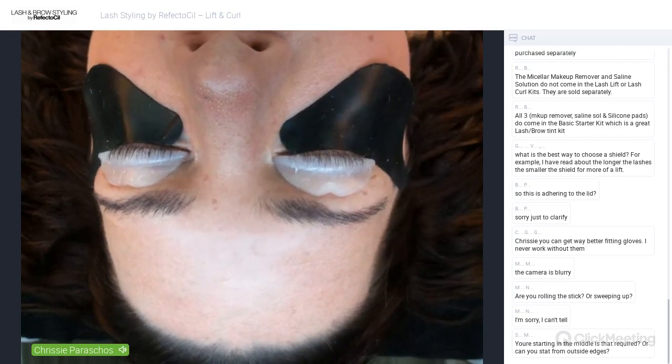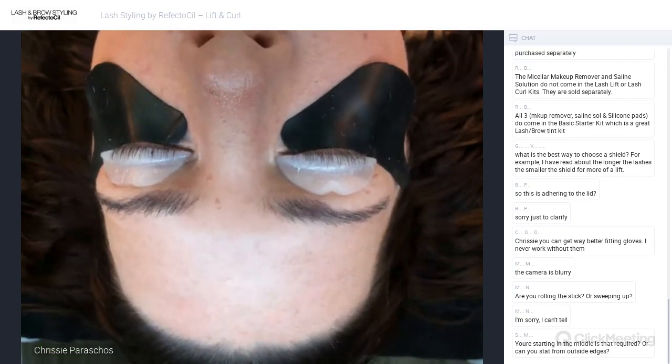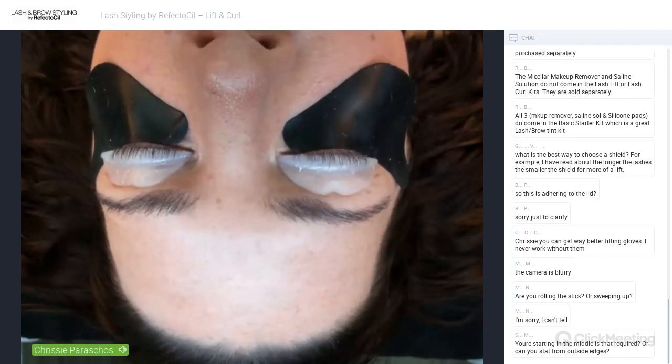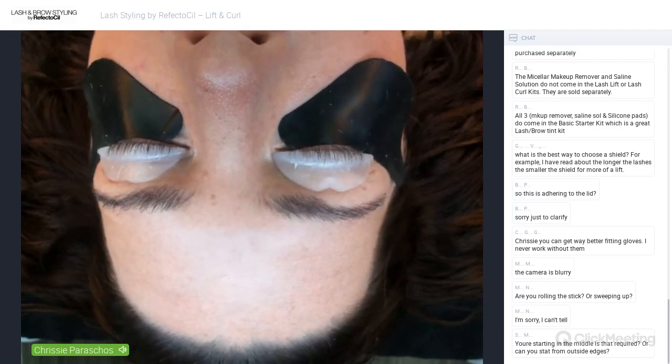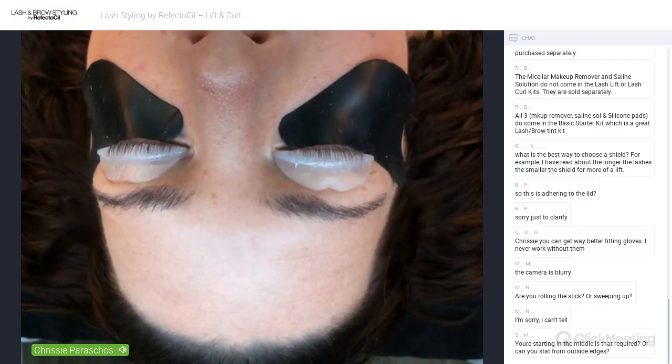I'm starting in the middle. You can start whichever area you like. I just like, for me, to start in the middle, and then I work on the outsides. You can cut it into sections and start from the outside. You do 3 sections or 2 sections, start from the outside, then work into the inside. It's up to you. I found when I start in the middle, it helped me.